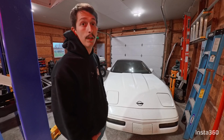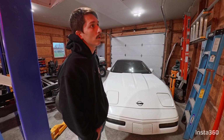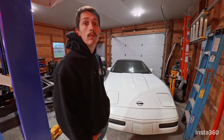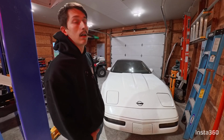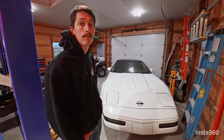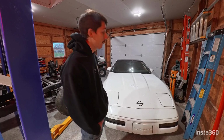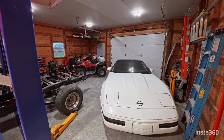This isn't my first one I've owned. I owned a 1985 C4 Corvette. If you think this is a little rough, that was a pile of junk. Yeah, that one was bad. I bought it from a guy in Dayton for $1,300, and it didn't run, didn't drive, had a really crappy tub. It was in a Goodwill auction at one point, so this is much nicer than that.